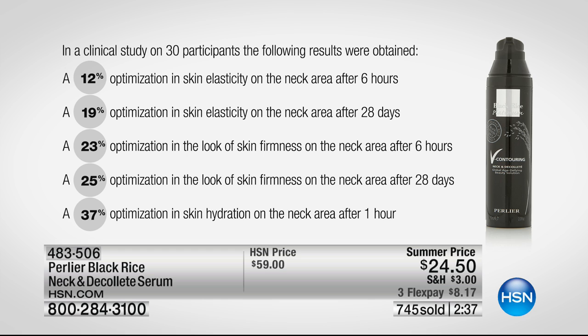It is a product that you see work in the first 5 minutes, and then the long-term benefits of the pentapeptide that we have exclusively in there: 19% increase after 28 days. So you see that the product continues to improve on its own. Then we talk about skin firmness. 6 hours, you see a 23% result in skin firmness.